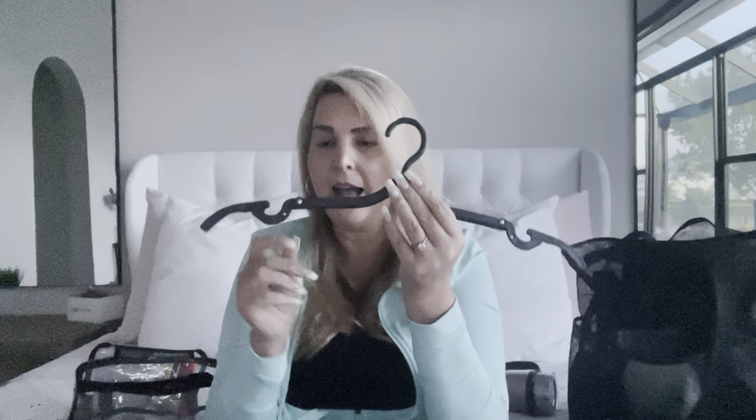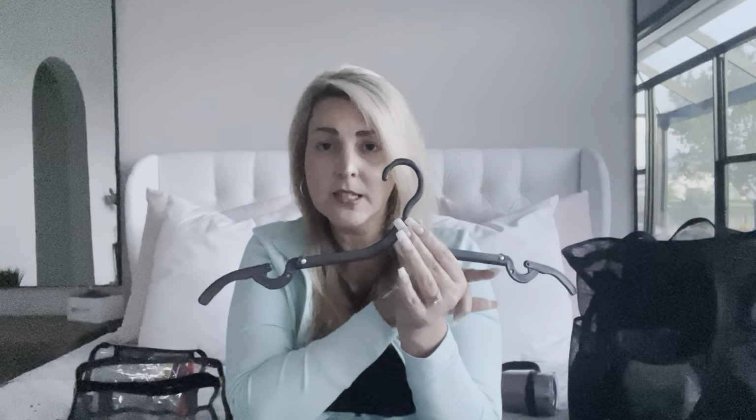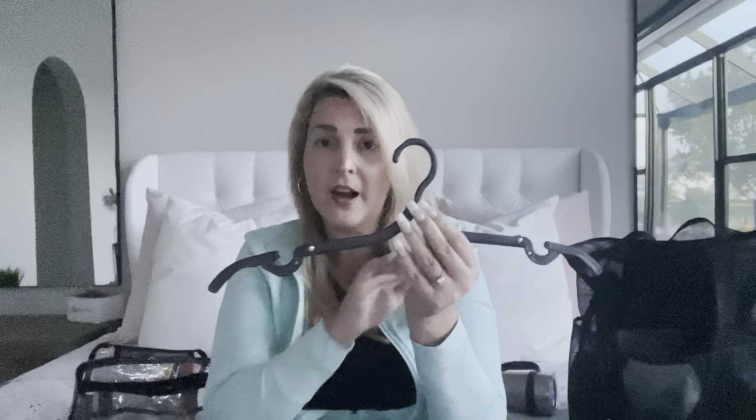I like these travel hangers because they open up, they fold right out, and they have a little divot here so that my spaghetti strap dresses will go right in there and just stick. I also like to hang my wet swimsuit on here because of the divots. It'll stay right on there, and I can hang it with one of the magnetic hooks on the wall, and it can just dry.